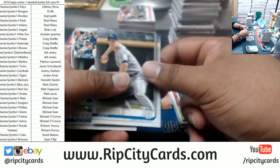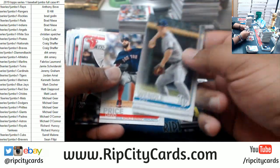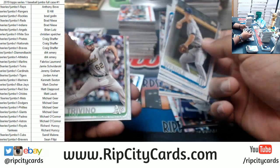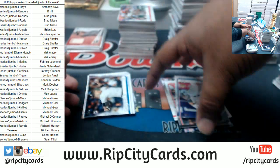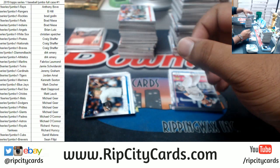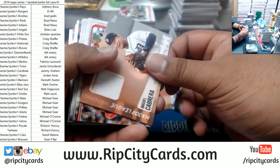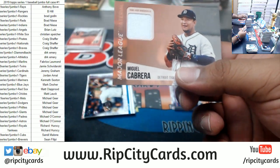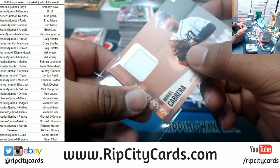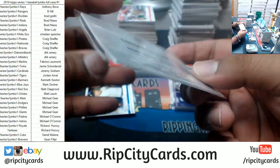Ronald Guzman, '67 Rangers. I don't want to see a blowout. I don't want to see Alabama versus Clemson this year, because that was tough. Miguel Cabrera, Tigers patch. Boom.